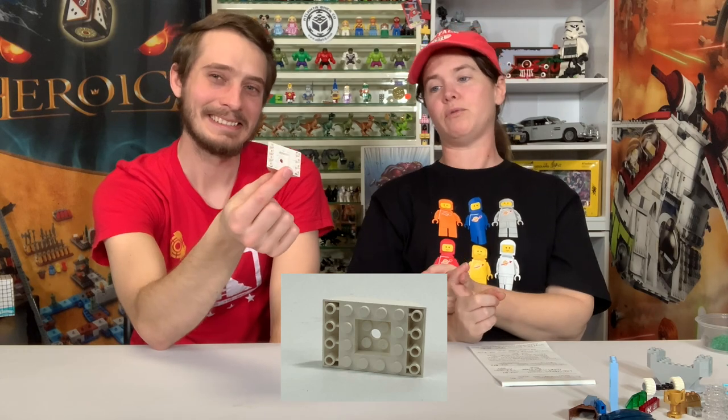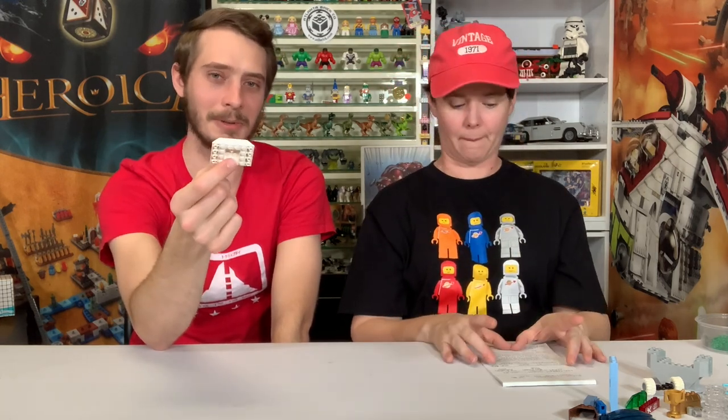All right, another white part for you. Ooh, this is a white inverted 6x4 double slope. This is lots of words with a hole in the middle. Exactly. You don't see a lot of these. I know they came in light gray and black. I've never seen a white one, so I wouldn't know where this comes from.